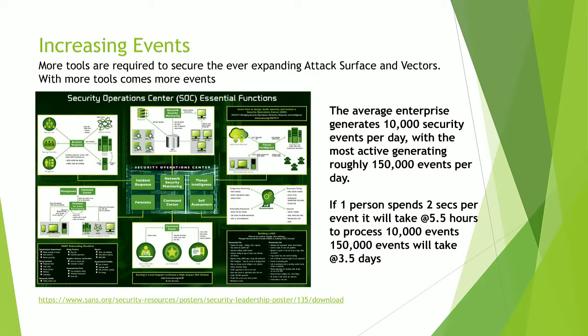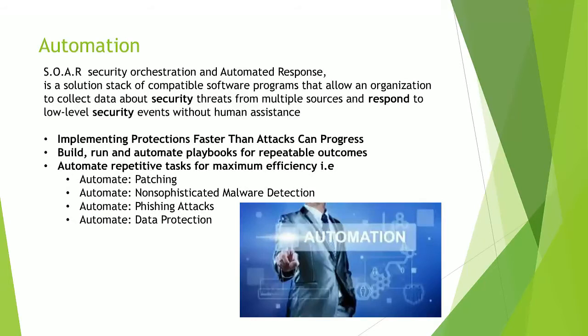And again, coming back to what I talked about, the imitation game, you need a machine to beat a machine. Getting a person to look at all these events is never going to happen. There's never going to be enough hours in a day, or you just keep putting more people at it. And this is setting up the scene for the closing piece, which is about automation.